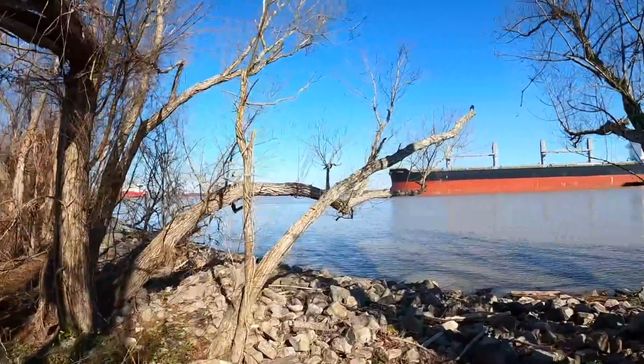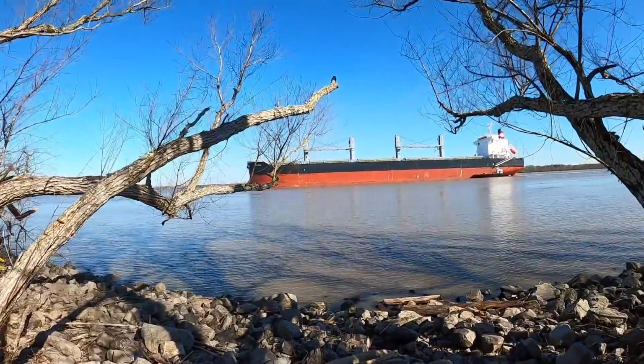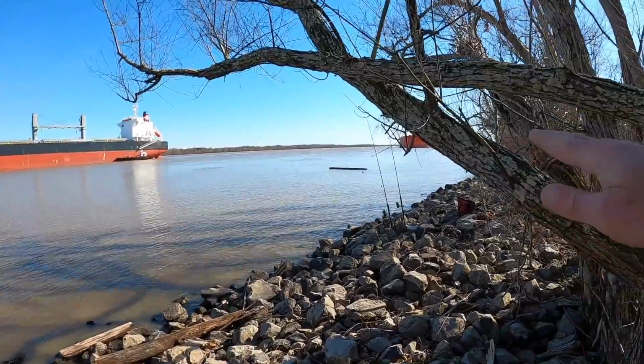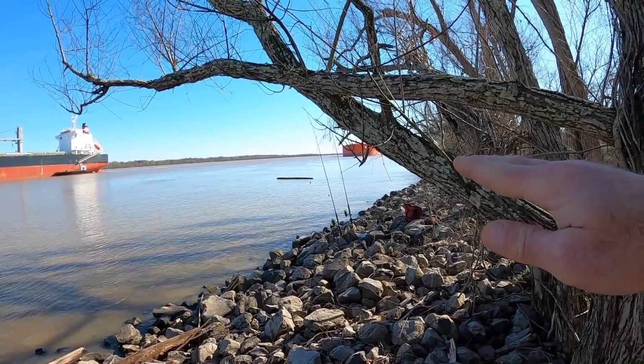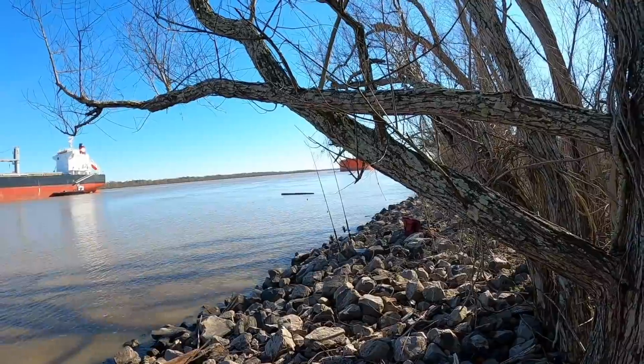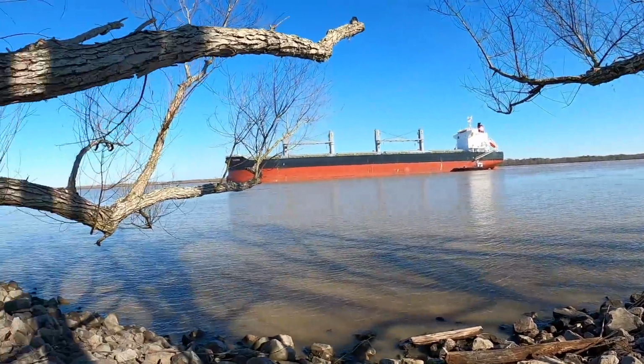I'm back down on the river, but look at it. It's looking like chocolate milk, and it's going to look like chocolate milk for quite a while. Just past us, you see that? That just came past us. That's a big pylon, big wooden pylon that just drifted by.